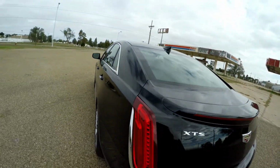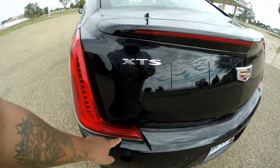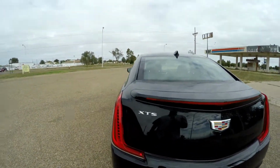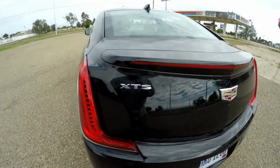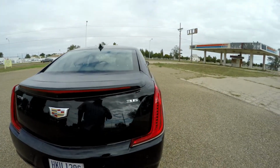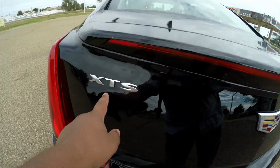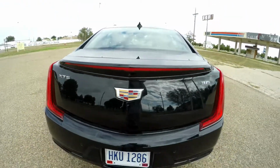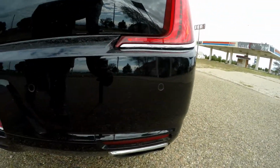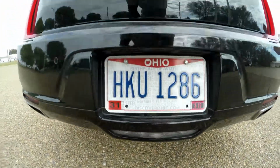Also, another thing Cadillacs are known for are these LED tail lights. I think they were one of the first ones to come out with the LED tail lights, when it's one solid strip, and they've been pretty much a pioneer in the game when it comes to things like that. This is a 3.6 V6 Cadillac XTS. You have rear parking sensors back there. I think this down here is your reverse light.